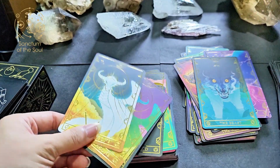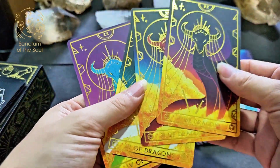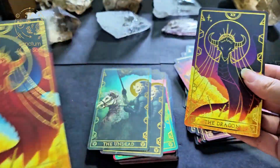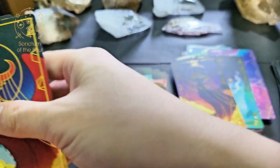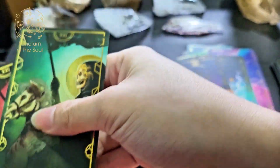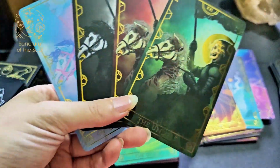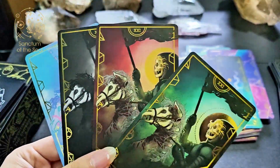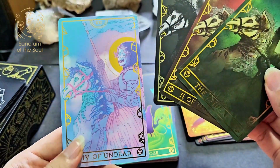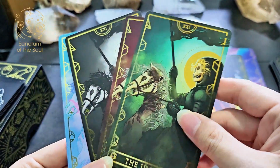So here we are at basically the suit cards. We have the dragons, and that's 4 of them as well. For all of these, I just kept the base card, just because of that numerical sequence thing. So we have the undead card as well. The undead, of course, can refer to things that are coming back to haunt you. I personally really like this card. I think it's fabulous. But of course, this is fine as well.